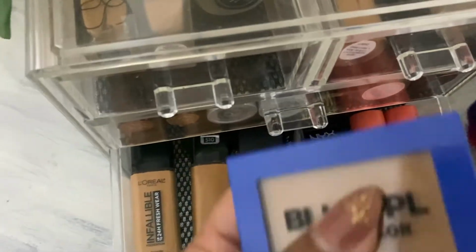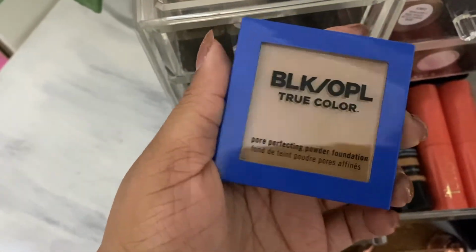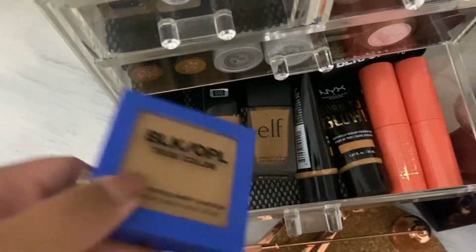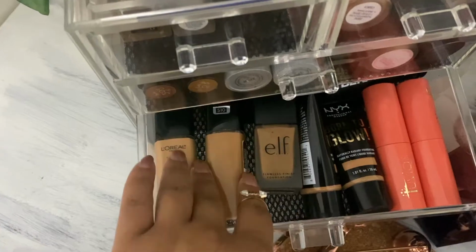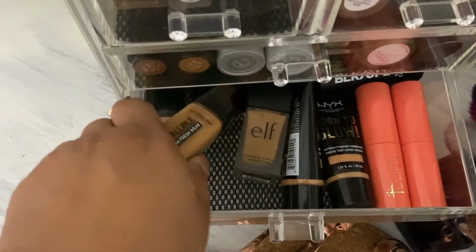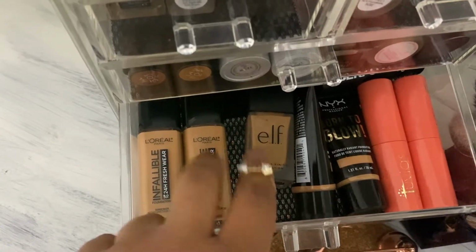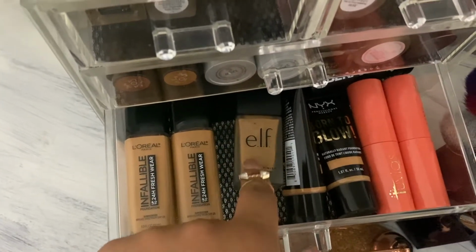And I have this little cream to powder one from Black Opal. This one isn't necessarily my color except for when I'm very fair, and I'm not very fair right now, so I'm not going to be reaching for this one. I'm in between the e.l.f. and L'Oreal. I think I'm going to go with the L'Oreal because it's been a longer time since I've used this.